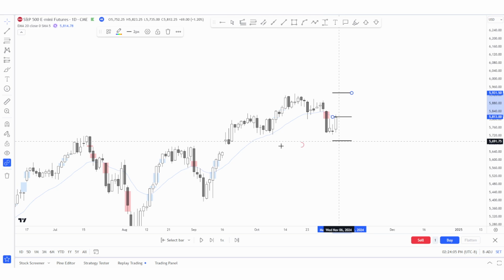A measured move would take them down here, pretty close to the range lows, to break out of the channel. The gap and go. That's not an Albrecht's term, but it was a gap and it kept going. Yeah, that's kind of what's going on the daily chart. We're sideways right now.